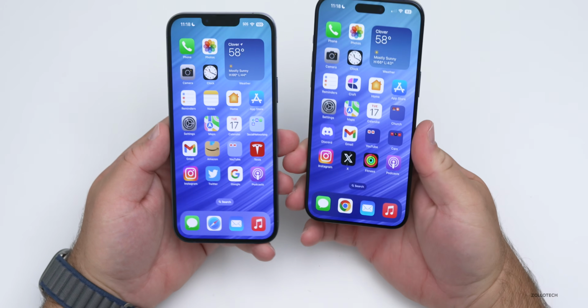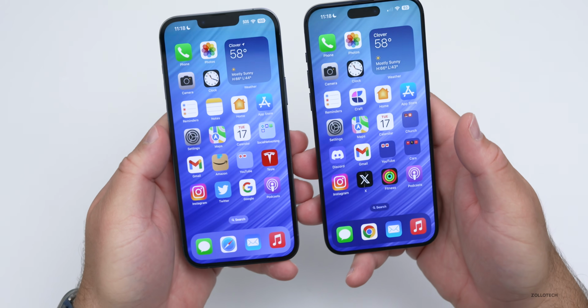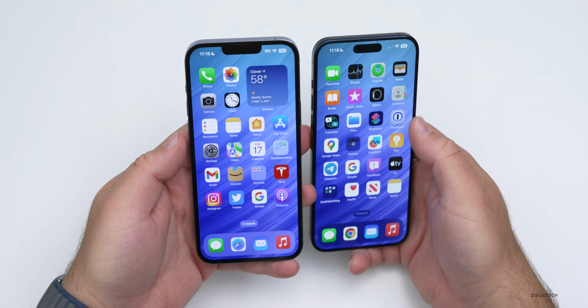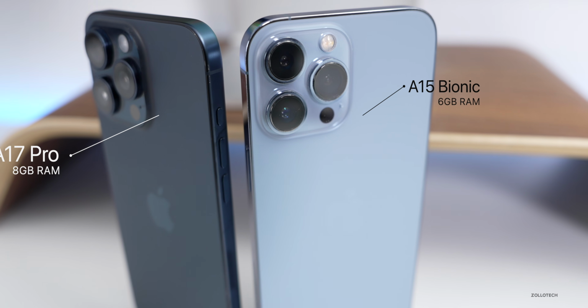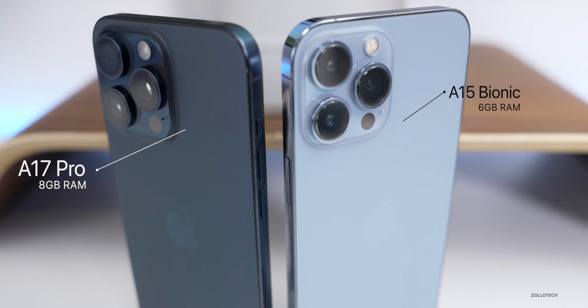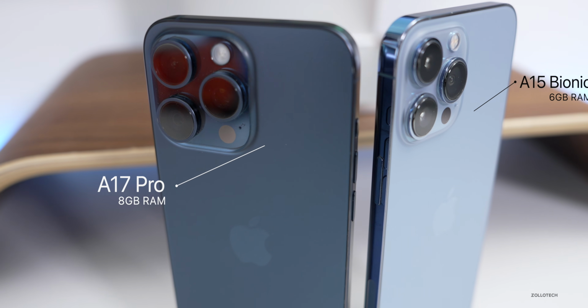We'll talk more about that when we talk about the cameras. Now, internally, we have some very impressive specs on the new phone. If we go over to Geekbench here, we'll go into Geekbench 6. You'll see with the 13 Pro Max, we have the A15 Bionic with about 6 gigabytes of RAM. With the 15 Pro Max, we have the A17 Pro chipset with 8 gigabytes of RAM.